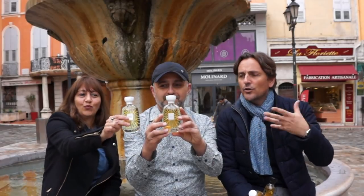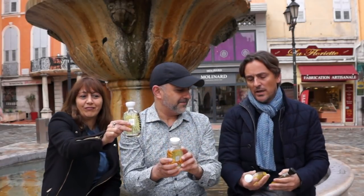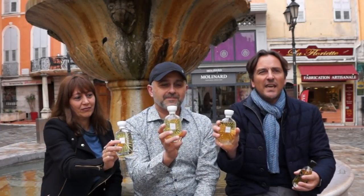The new white collection, exactly. So tell us about the white collection then. So the white collection, actually it's a triptych. Every fragrance can be enjoyed separately, but actually all together they tell a story. So the idea is the pursuit of happiness, and every fragrance is actually a stage, a step in that pursuit of happiness.